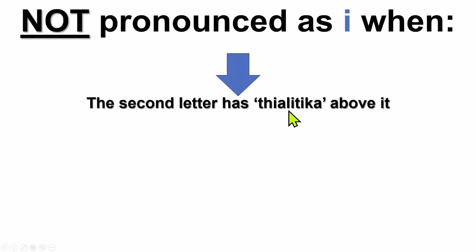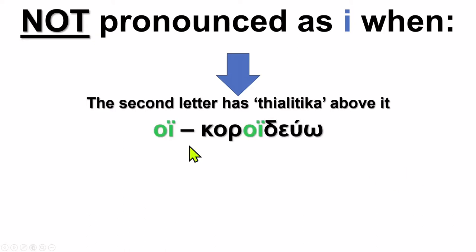And the second instance where you will not pronounce them as E is when the second letter has dialytica above it. I couldn't find what the translation of dialytica is in English, so I will show them instead. These two dots above the letter are called dialytica. It's like the German umlaut, if you know German. Again, if you see this combination, you will normally pronounce it E. However, if there are two dots above the second letter, you will again pronounce them separately: o-i. It might confuse you, because if these two dots were not there and there was a tone instead, you would still pronounce it E. But if you see these two dots, it will be o-i.